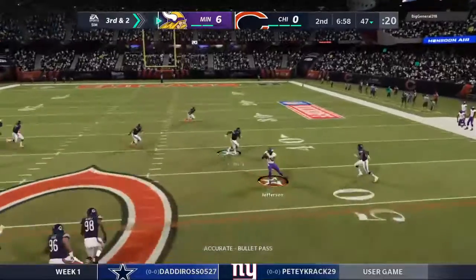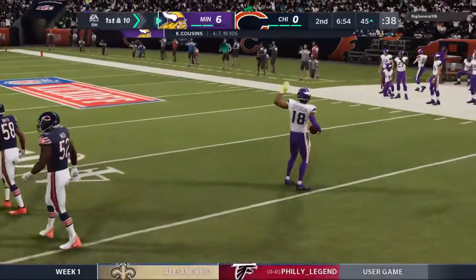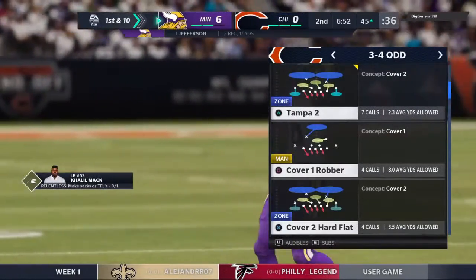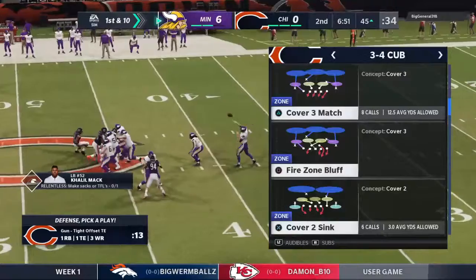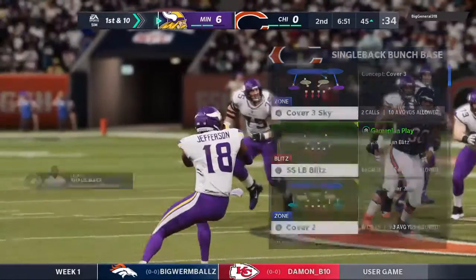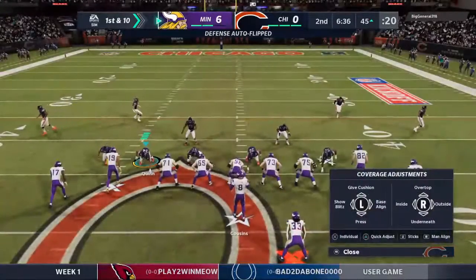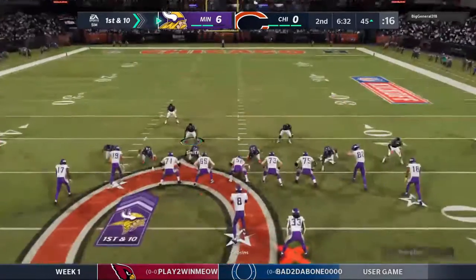Cousins to throw it. Got an open man, finding Jefferson, and he has the 1st down yardage before they bring him down right at the 45. Cousins in step with Jefferson that time. 1st down Vikings. So into Bear territory now. This is 1st and 10 at the 45-yard line.